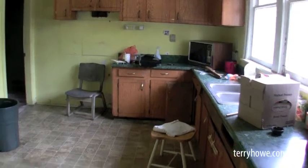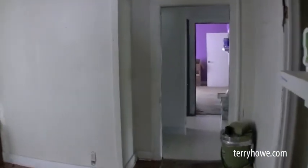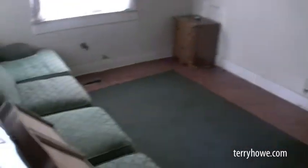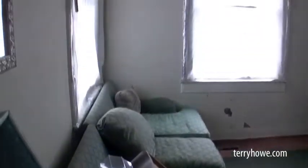All right, we're going to step into this next room. This is what they told me was a bedroom. They have a sofa in here. They got a lot of sofas at this house.